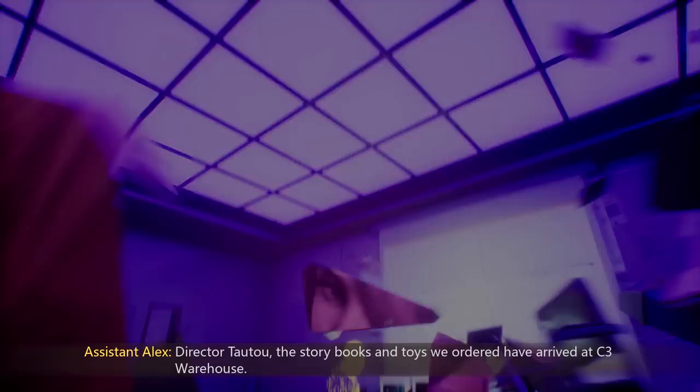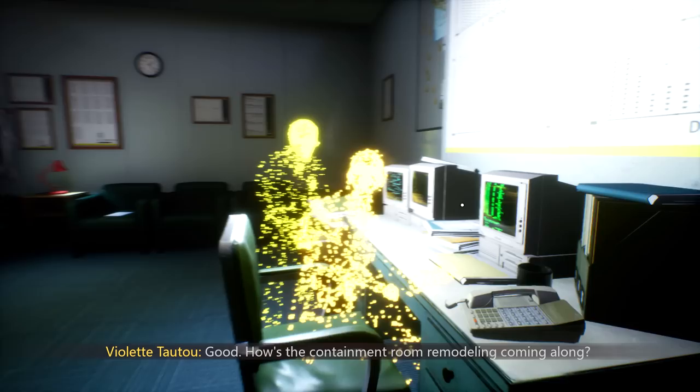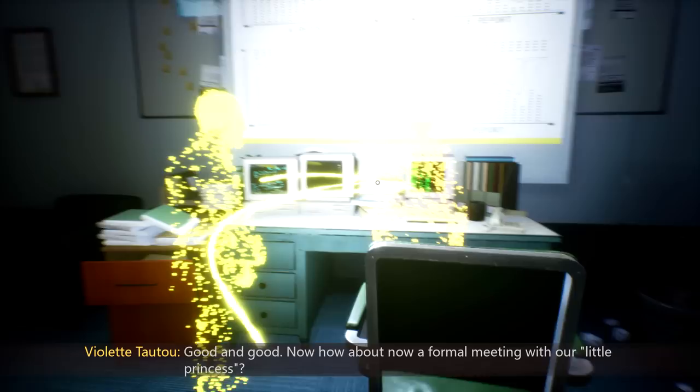Director Tattoo, the storybooks and toys we ordered have arrived at C3 warehouse. Good. How's the containment room remodeling coming along? The bed and daily necessities are all in place. The demolition of the ARB potential development plan will be completed next. Good and good. Now, how about the formal meeting with our little princess?